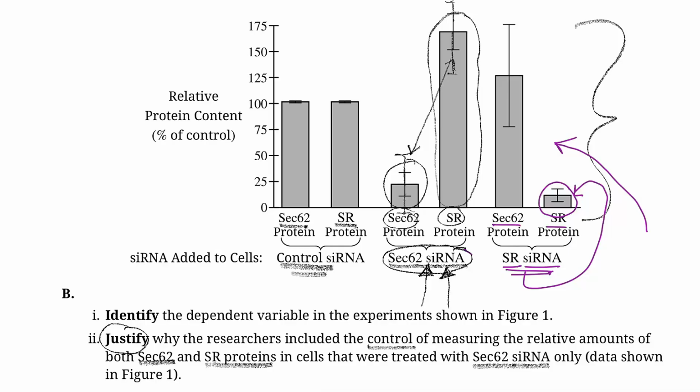So they pointed us here, but they're calling it a control with no number, but really what it is, is a positive control. We expect that the regulatory siRNA, the reason why it works is because it binds to the RNA for the Sec62 protein and prevents translation. So we would expect it to decrease, and it did that. That's a positive control. We're getting what we expect. So we're proving that the regulatory aspects of this experiment do in fact work.